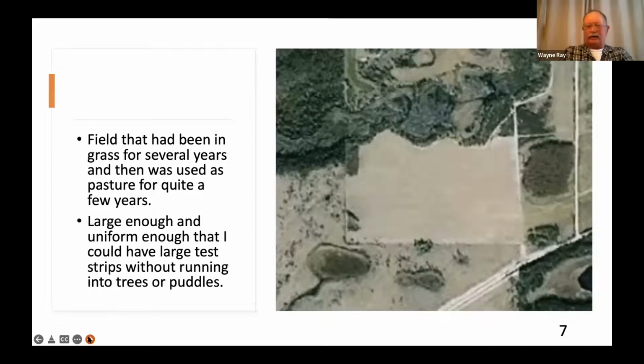For doing the project, I picked a field that had been in grass for several years, and then we quit cutting it and used it for pasture for quite a few more years, and it was basically flat. It was an area we could do long, straight strips on. We set up parallel strips of 150 or 200 foot width, seeded to Vision alfalfa at 15 pounds to the acre, and right next to it we planted another strip of Vision alfalfa at 25 pounds to the acre. Then we planted another strip of the 5-way blend at 12.5 pounds, and another strip at 25 pounds.